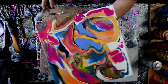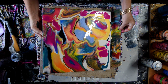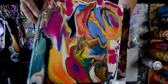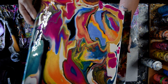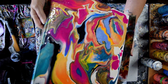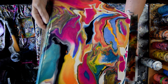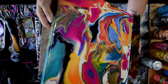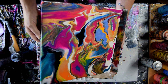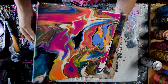Matter of fact, I've got just the one more side, and I'm loving these colors. They're wild. I kind of want to stop, but I also kind of want to go, just for the sake of the colors, if nothing else. So it's definitely a scooped on or puddled on shovel pour. A puddle shovel pour.